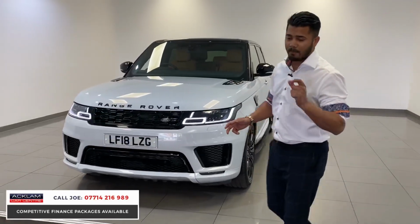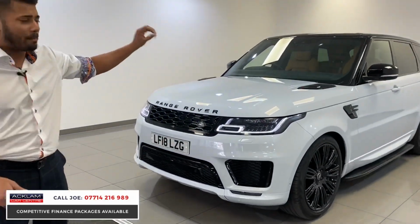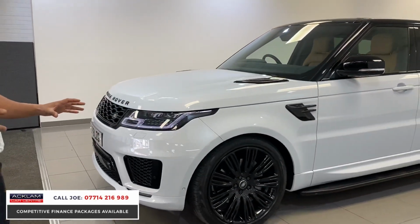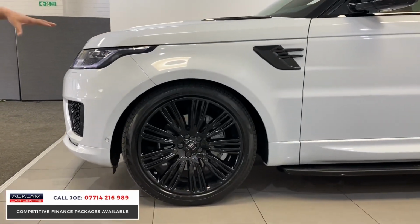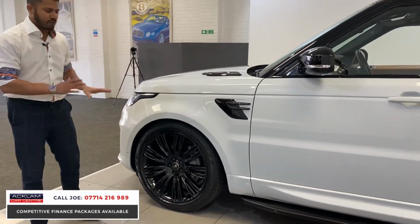You've then got the full black styling exterior pack on this car, which is the black badges, the black grills, the bonnet vents, the side vents, the black inserts and the bumpers. And then quite clearly you can see that this car's got the 22-inch upgraded Autobiography alloy wheels. Again, in an immaculate condition. No curb damage, no corrosion, nothing like that.